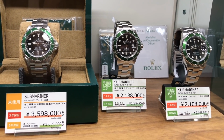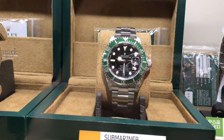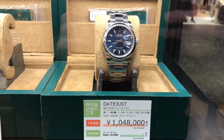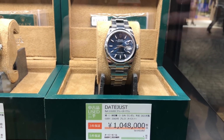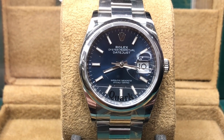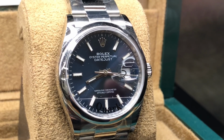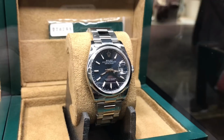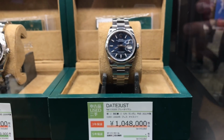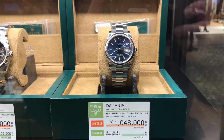Now I remember back in the day when 3.5 million yen got you a Fat 4 Kermit. Now you just get the standard one for that. Brand new at an authorized dealer, this will be $2,500 less. Here, this is a used piece, so paying more for less, but hey, that's the gray market for you. Now this is just the regular blue dial, which they've been producing for years, but if it was the blue Jubilee dial, which is new, it would be going for $5,000 more.